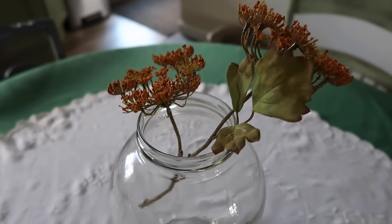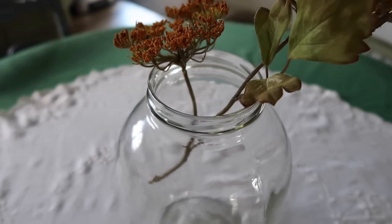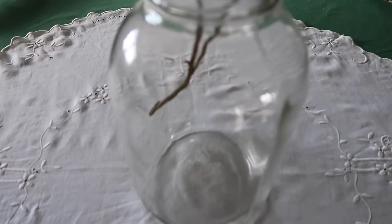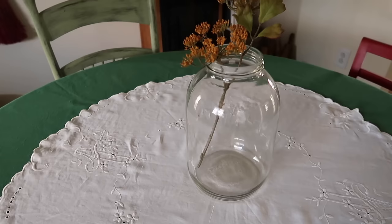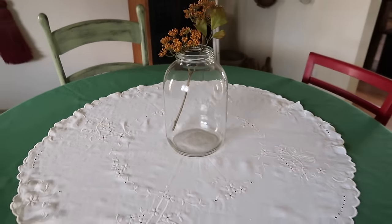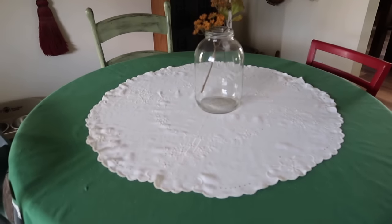I had been on the lookout for a large jar like this. You saw there I was kind of trying to decide between the two. I did go with this one. It was just speaking to me. It was $3, and what I'm wanting to use this for is like some fresh cut flowers in the summer.